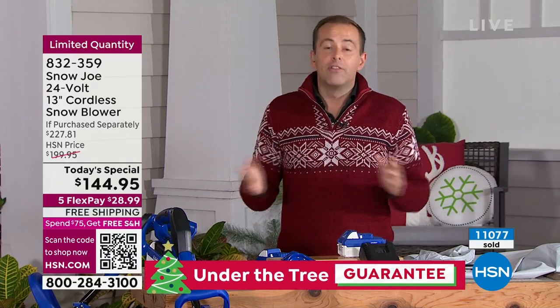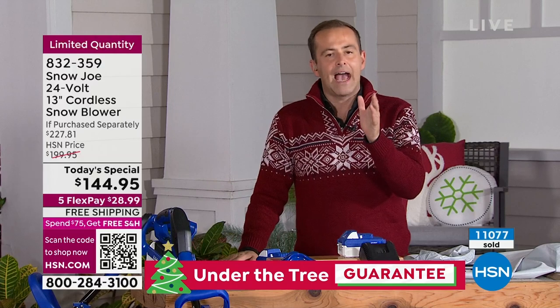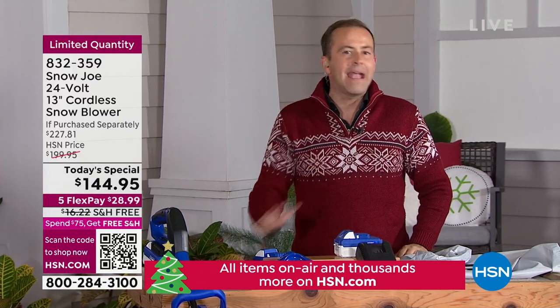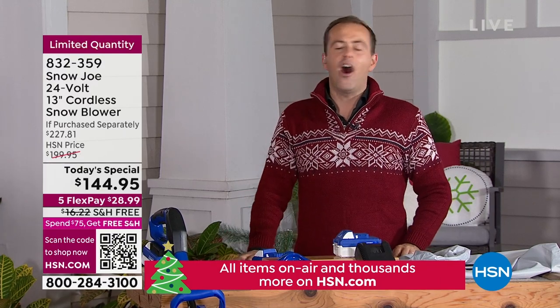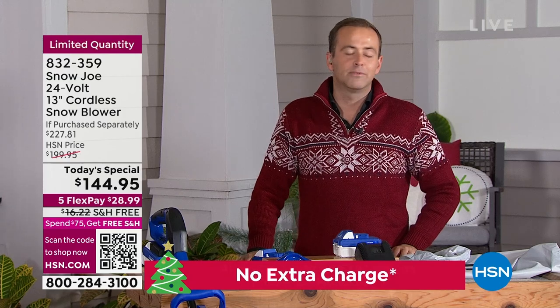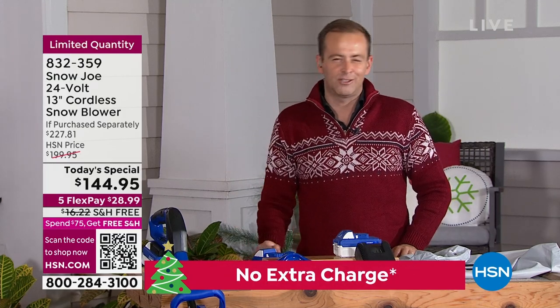There's no oil, and there is no maintenance. You know, we say that, and it really has to be reinforced. There is no maintenance with this snow thrower. This is not another headache that you're going to add to your list of stuff, because everything these days seems to require maintenance. No maintenance snow thrower.